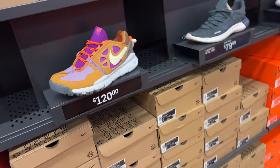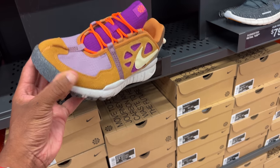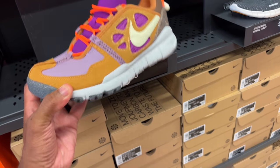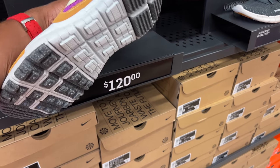Yeah, I'll swing back to the men's because I saw this in the distance. I actually kind of like this. I like the colorway of this. This is the Free Terra Vista NN. I'm not sure what all that means, but they're going for 120. I'm not sure if it's like a trail shoe. Could be, I don't know.